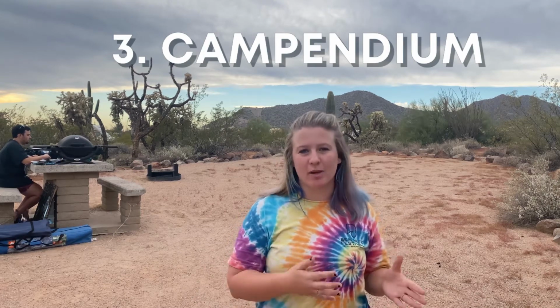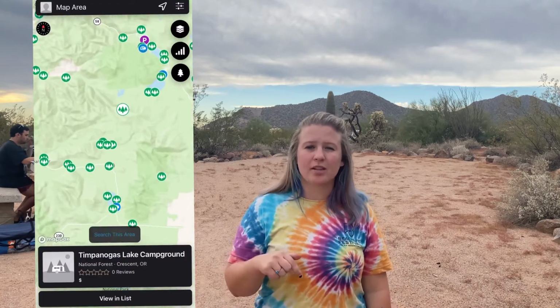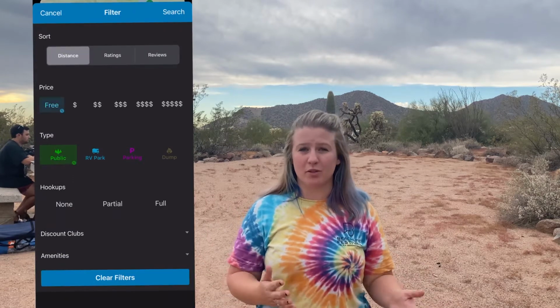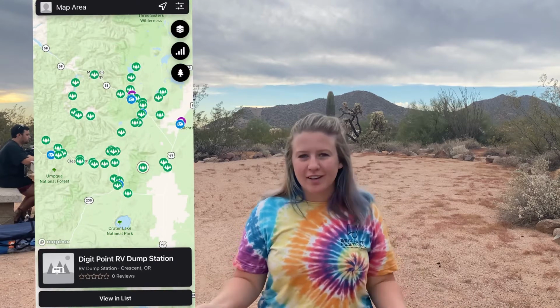It also has more images that are very clear, and more reviews when there is a spot in CAMPENDIUM. Typically they have more of a review database just because a lot of people use that for different types of camping. It also has very user-friendly features to it.